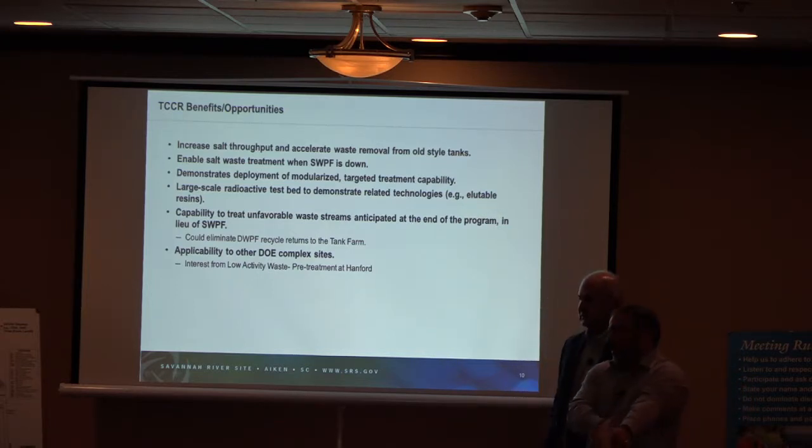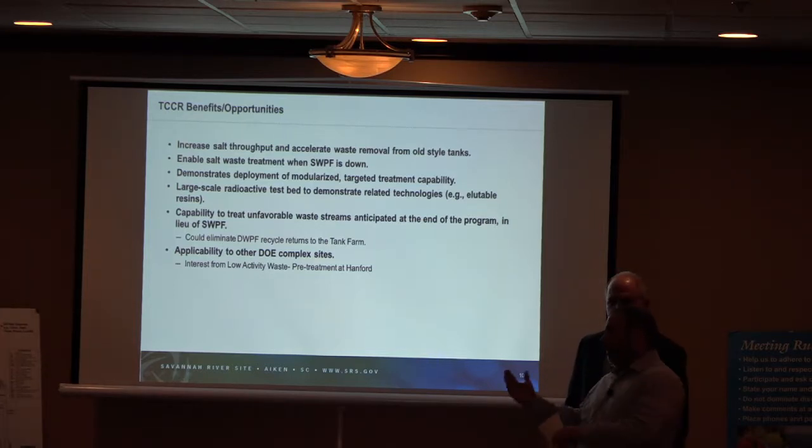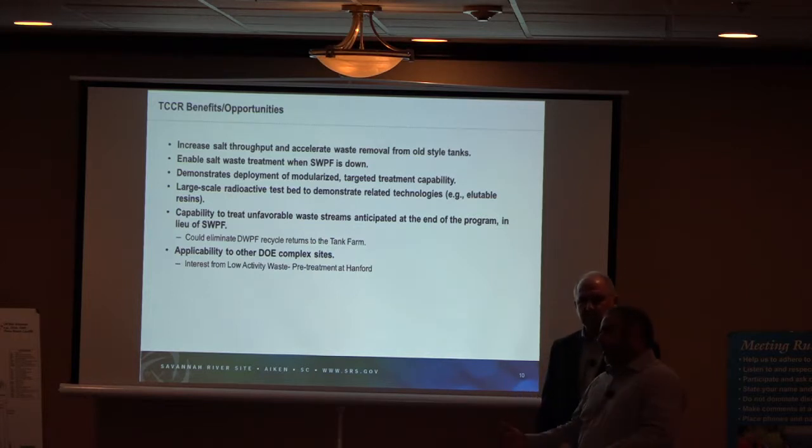I mean, the benefit would be it's supplemental treatment in addition to the Salt Waste Processing Facility. And basically, I think it's a little over 1 million gallons a year that we could be treating via the TCCR, in addition to the volume that goes over to SWPF.